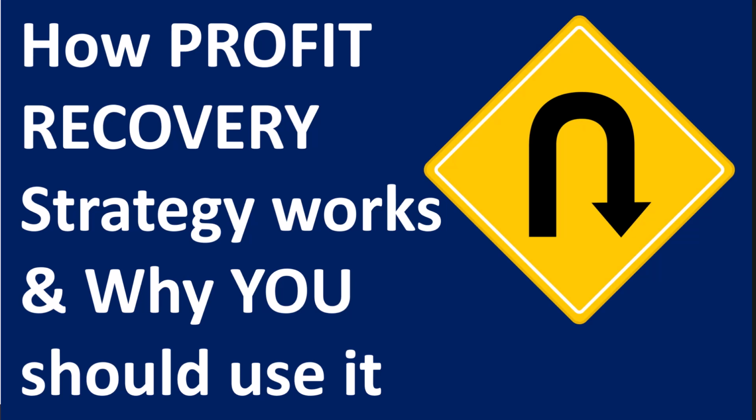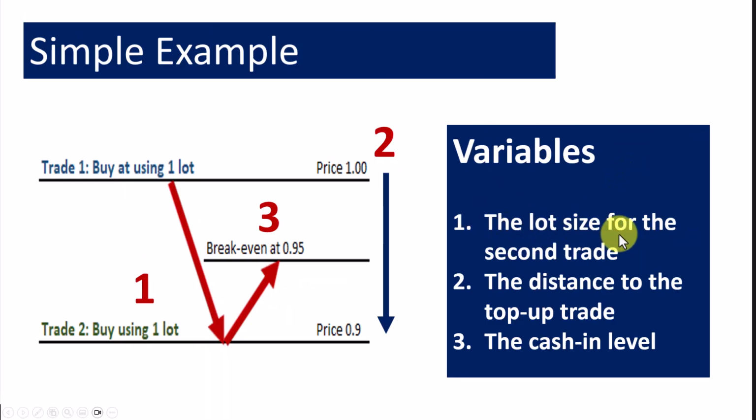And while I'm talking about it, let's just show you the basics of that. Okay, so here we are at the variables. So the lot size, in general, the more you increase the lot size, the higher the risk. As simple as that. You can even decrease the lot size to lower risk, but the higher you go, the higher the risk. Then the distance to the top up, again, the bigger the distance, the lower the risk. The smaller the distance, the higher the risk. So that's how we manage risk.